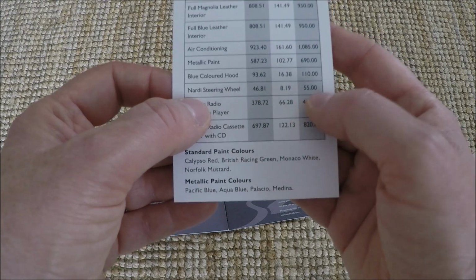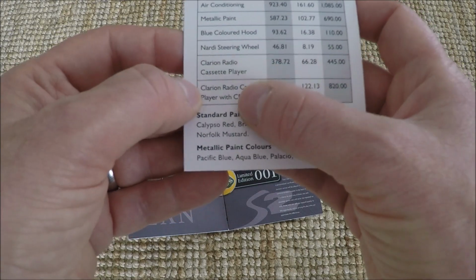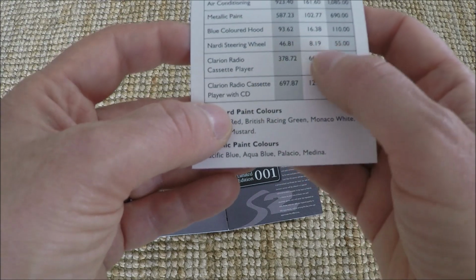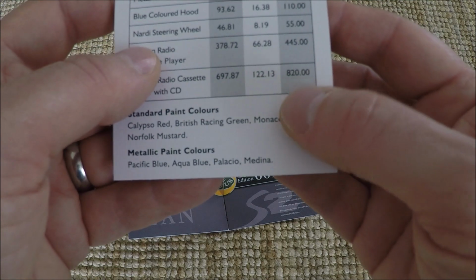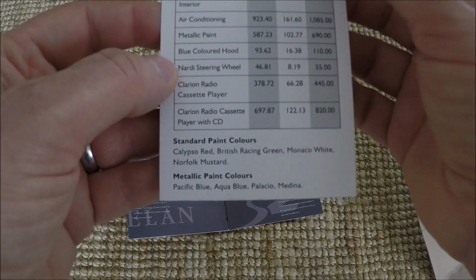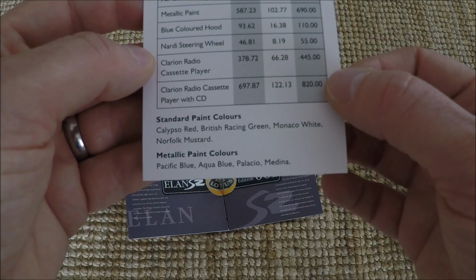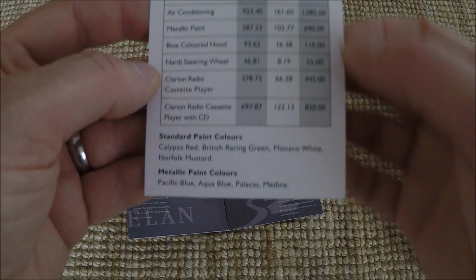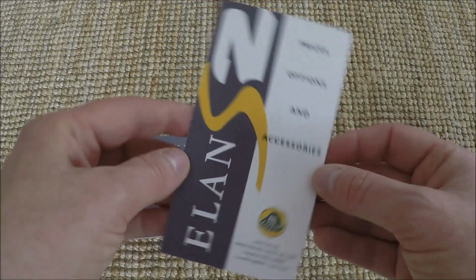Nardi steering wheel, got one of those, so that was £55, so that seems like a bargain. And it's also got the Clarion radio cassette player with CD, so two obsolete formats there, radio cassette and CD, and that was £820, so not exactly cheap. And it's the standard paint colour. So really it was the grey leather interior, the Nardi steering wheel, and the CD player in the boot. So probably, what's that, 1,600, say 1,700 odd pounds worth of accessories on my car.